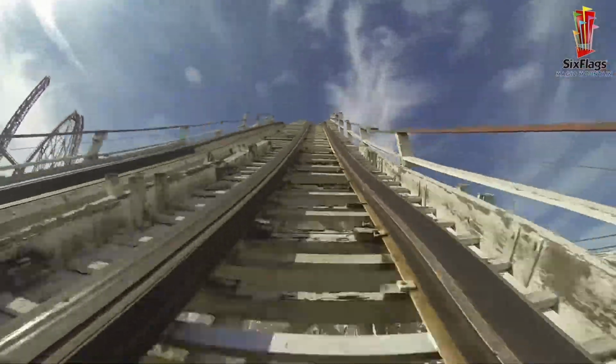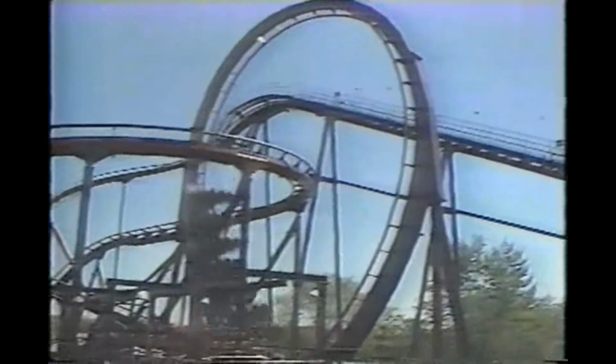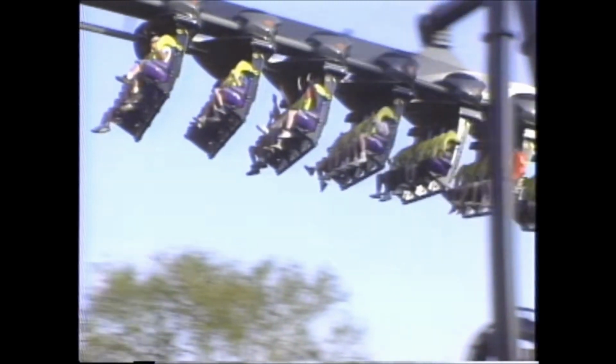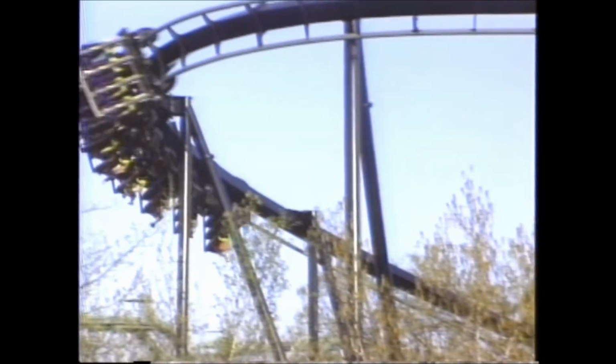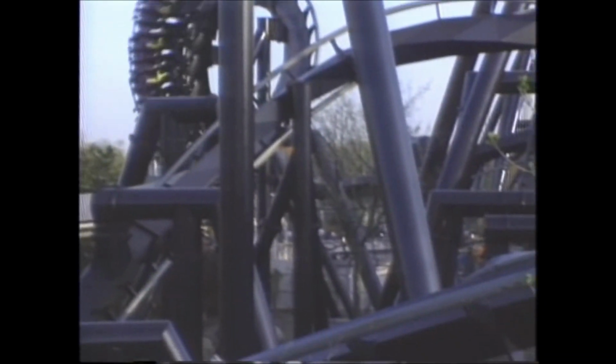2 years after Iron Wolf opened, Great America would add another B&M coaster, this one being Batman the Ride, the world's first inverted coaster to feature inversions. This coaster is really where B&M started to get a foothold in the coaster industry. At the time, the inverted coaster was a revolutionary and innovative concept.